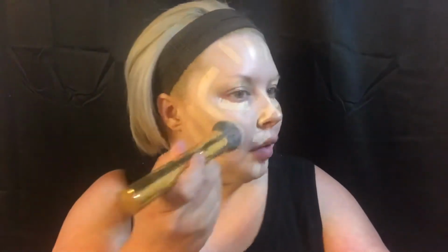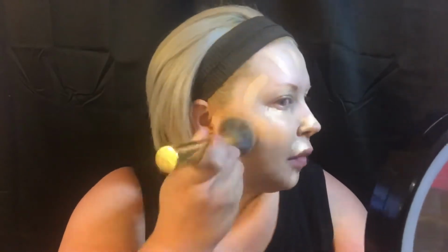And for half my face, I'm going to use my Y8 brush by Morphe. Or no, I'm sorry, it's the Y7 brush by Morphe. I like this one. It's got a little bit more of a round top than the Y6. And I feel like it just buffs this type of foundation out so much better. And I really like the way this foundation worked with a brush.